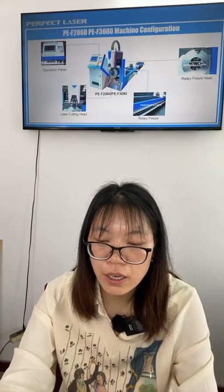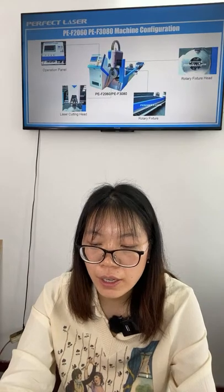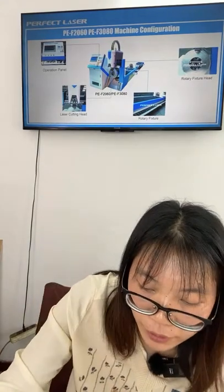You can see the rotary fixture and the cutting head.